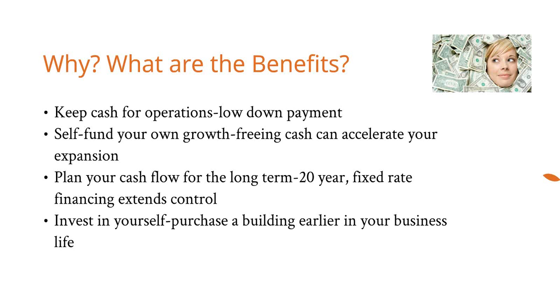Because you've got a 20-year fixed rate, it helps you with long-term planning, and you're investing in yourself. It's often part of a small business owner's retirement plan to own the assets of their business that the business is paying for anyway. And it gives you something to sell 10, 20 years out when you're ready to retire or to go out and be an entrepreneur in a new direction. So it certainly gives you more control.